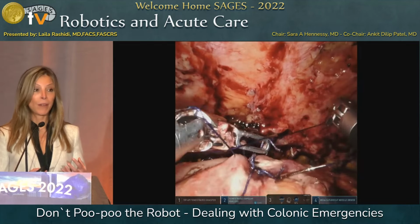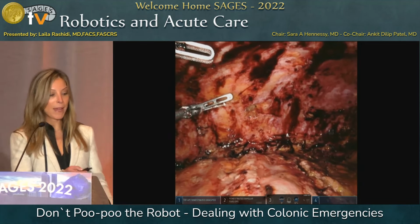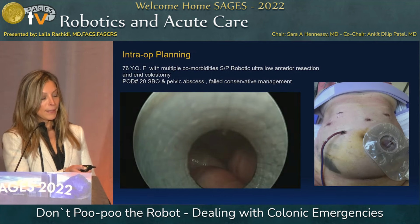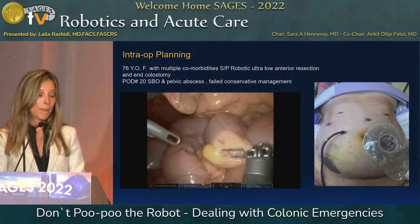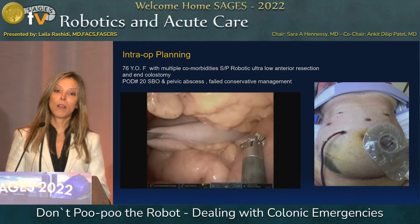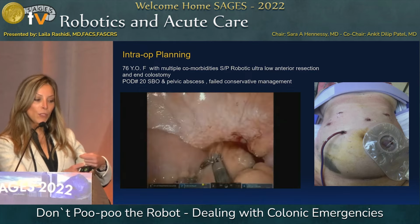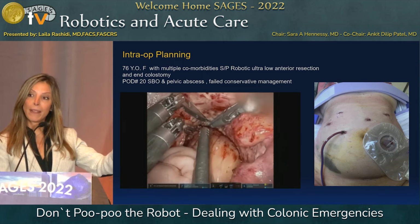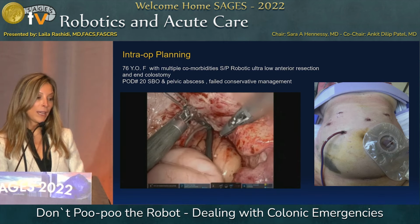So I guess the key point in these cases is that how you handle the bowel is very important, and the robot is a great tool to allow you a less traumatic touch in these cases. And this is, I think, our last case, showing the anastomosis that you can do intraoperatively. So this is a bowel obstruction after my APR. The small bowel got stuck in the pelvis. Again, you see very smooth moves, pulling the bowel out, getting access. There's a loop of small bowel down in the pelvis with all of that pus material there.